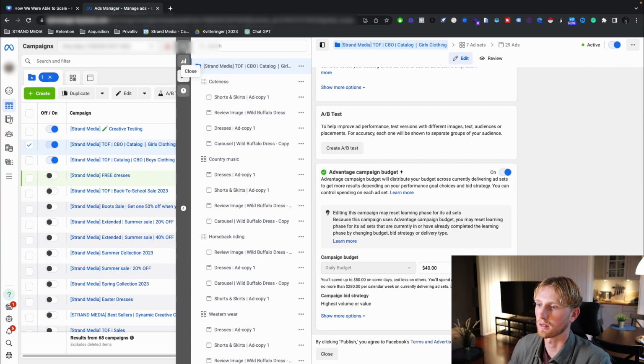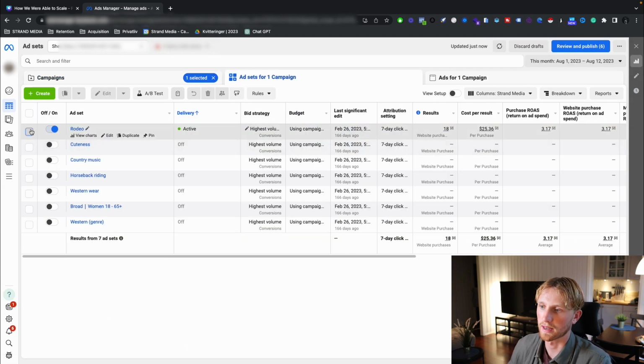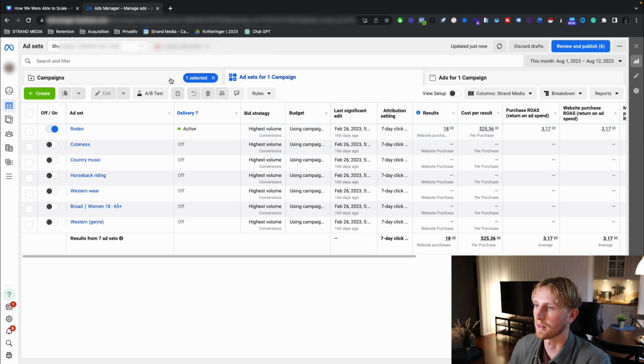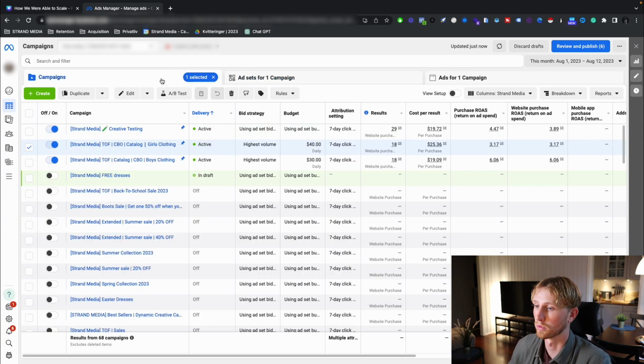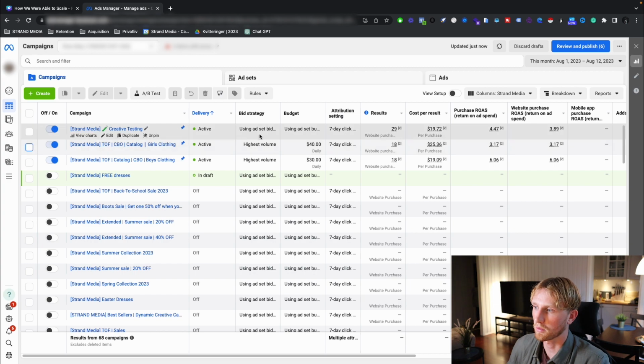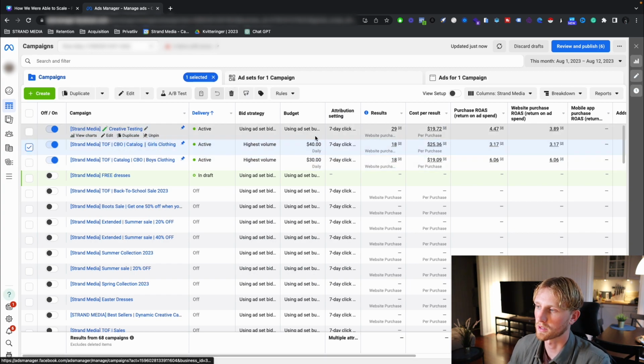If you just want to scale a single ad set, then you will go into the campaign and select the ad set that you want to scale, and then you want to create a new rule in the ad set instead. Doesn't really matter. It's just that you will not be able to set up the rule on the campaign level if you have budgets set on ad set level. So this campaign right here, we have the budget set on campaign level. So we tick that one. This is the one we want to scale.